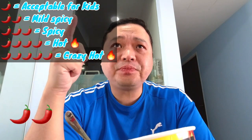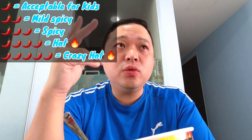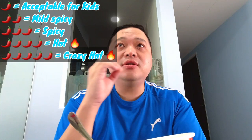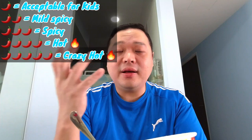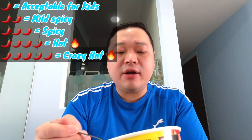But for spicy level, I would give it 2 chilies out of 5 chilies. Because 1 will be maybe acceptable for children, and 2 for children will be a bit more spicy, but it's not spicy enough for an adult. So it's considered on the mild side on the spiciness.